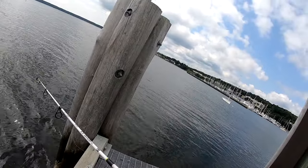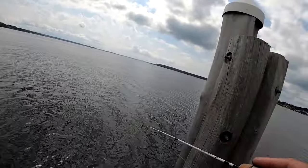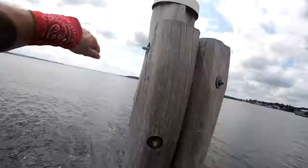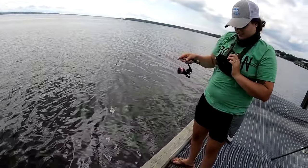Scup, scup, scup. I'm gonna go to all these other spots, not catch anything. I'm gonna go right back there, and that's where I'm gonna catch another fish. You son of a bitch! He swerved me! All right, guys, I just landed one finally on the ice fishing rod.